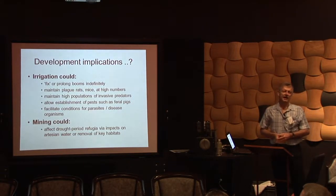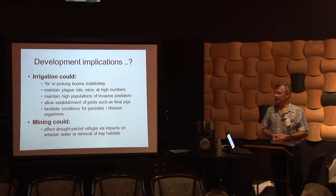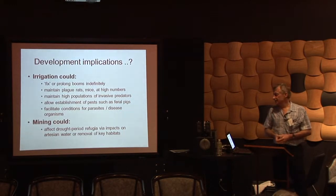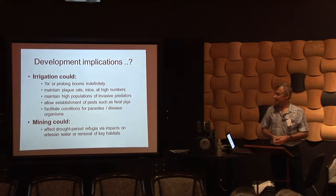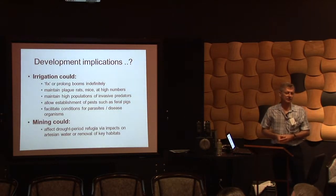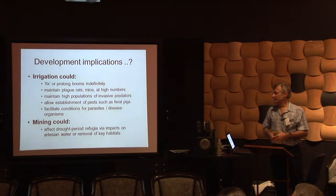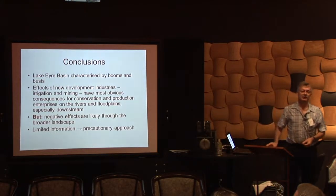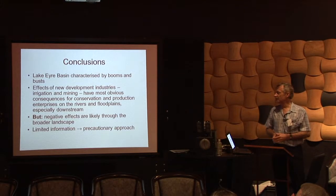It may have the effect of allowing the arrival and sustaining populations of other species, such as feral pigs, that wouldn't really be welcome, and drawing lessons from other parts of the world where irrigation has taken place for long periods. Waterborne diseases, particularly parasites, mosquito-borne diseases, could be with us as well. And mining also could have the effect of impacts on drought season refugia. So these are reasonably speculative, but nonetheless possibilities from the biology that we know from these various species.